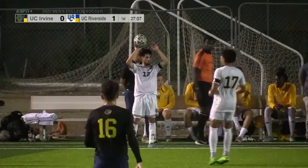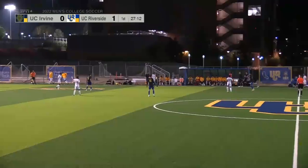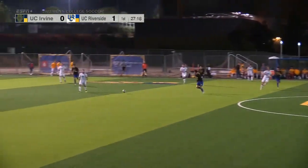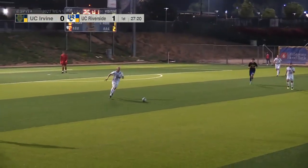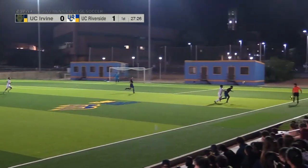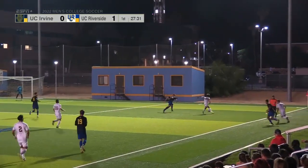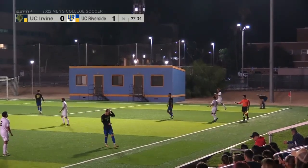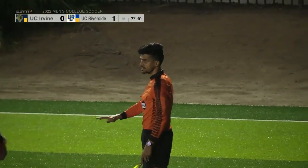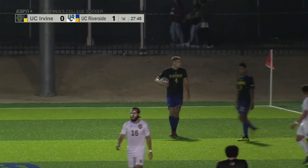UCI throwing. So coming into this match, Irvine had conceded 21 goals on the year. So the 22nd goal they have conceded. Foul on UC Irvine. Plenty of fouls so far in this match. Foul committed by UC Irvine.